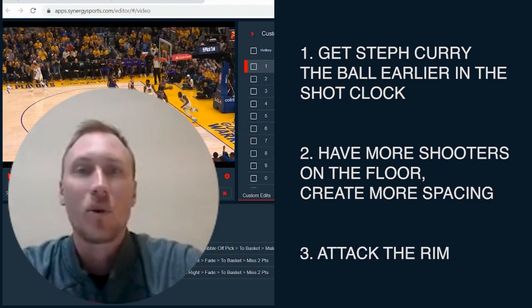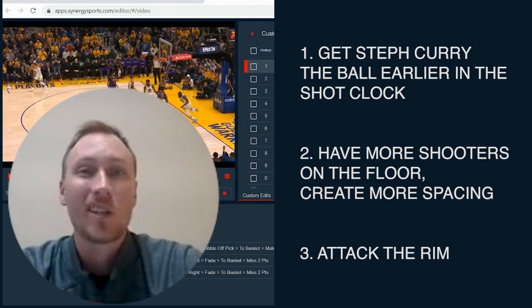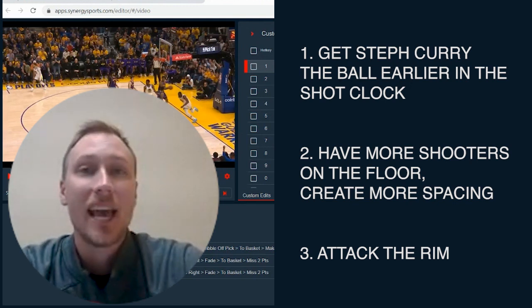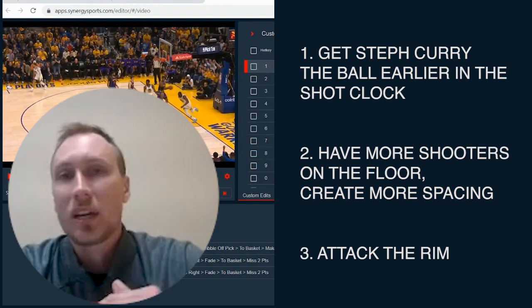We all heard the story in the headline about the free throw disparity between the Lakers and the Warriors. The Warriors shot 6 free throws the first game. They shot 16 in the second game. And a big adjustment they made was attack the rim. And we're going to dive right into this.